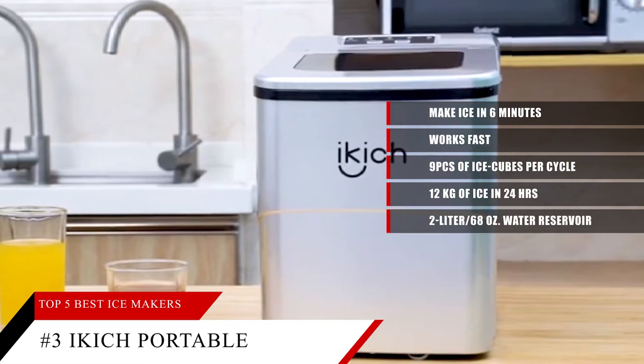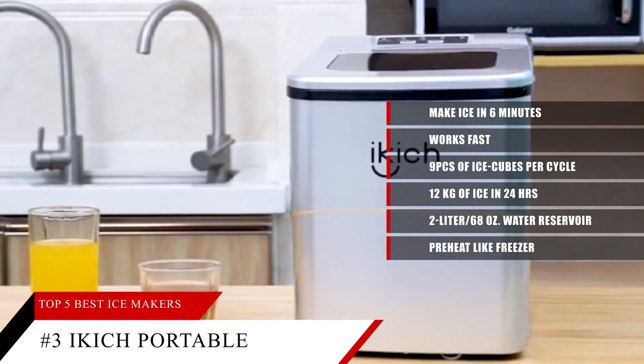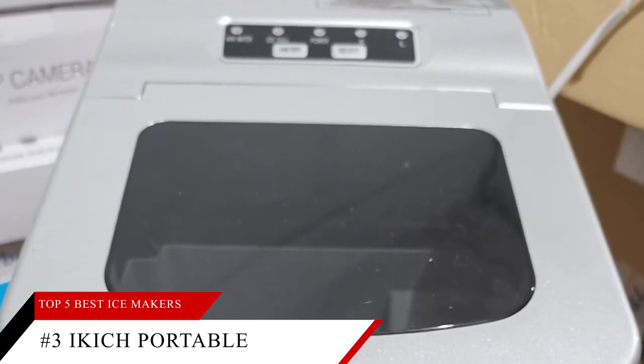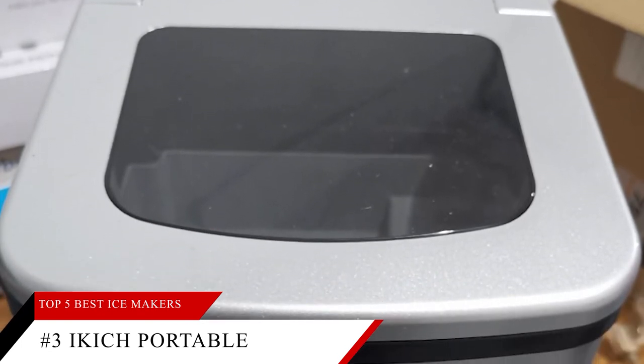It comes with a 2-liter or 68-ounce water reservoir. As the machine needs time to preheat like a freezer, the effects for first or second time use will be slightly less effective. It will be normal after a few more uses. Note, for normal use, please let the machine stand upright for 4 hours before use.